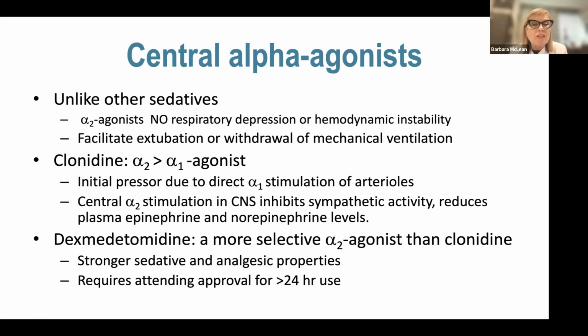Don't look for the same result with Precedex that you get with propofol. When you give propofol, you are inducing anesthesia. With Precedex, you are reducing anxiety.